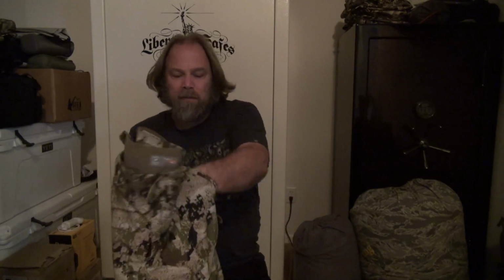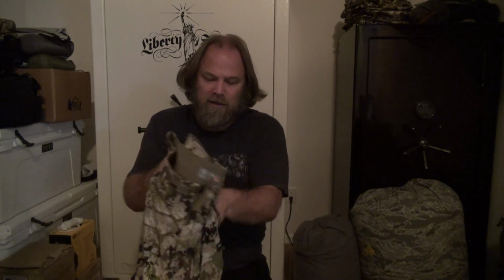They also have regular hand pockets that don't zip up, but they are ventilated on the inside as well. So all around, keeping the bugs off of you in spring and trying to stay as cool as possible while you're wandering around in the woods.